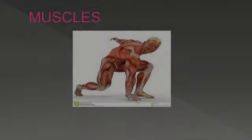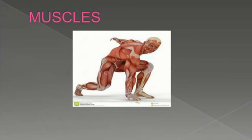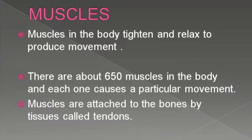Now we are going to see about muscles and movement. The muscles in the body tighten and relax to produce movement. There are about 650 muscles in the body and each one causes a particular movement. Muscles bend our arms and knees, push food into the digestive canal, allow us to inhale air into our lungs, help us to chew our food and make our heart beat.